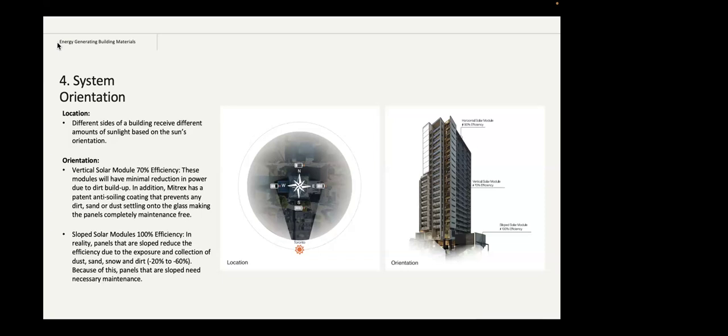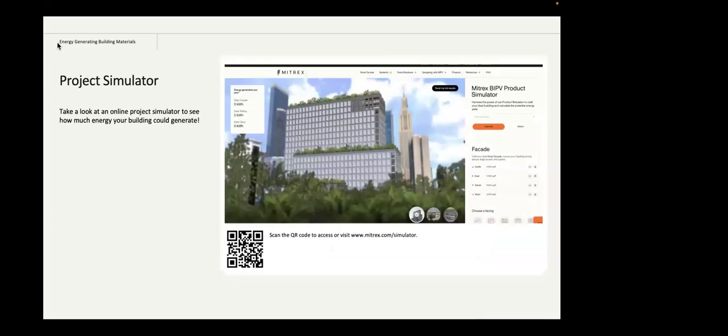In the end, you and your client may decide to eliminate the north side or stick with only the south side, and that's fine. But when we're assessing a building for its potential, we look at all four elevations so that you understand what the full potential is before you start eliminating elevations. You can take a look on our website. We have an online project simulator, so you can see exactly how much energy the building could generate. So if you go on and type in 10,000 square feet on the west side or 20,000 on the south side, whatever, it will tell you how much power that building could potentially generate.